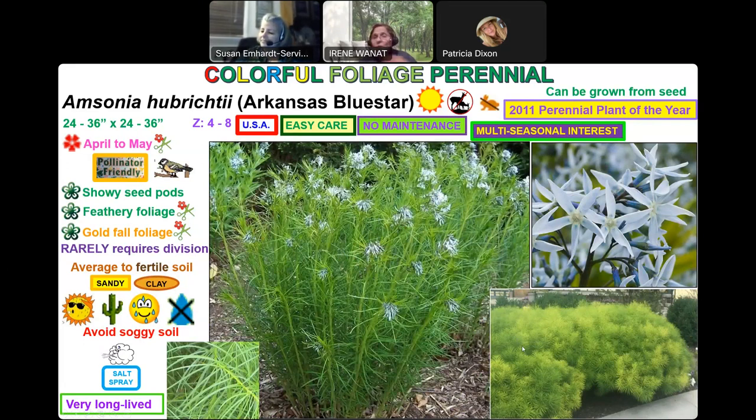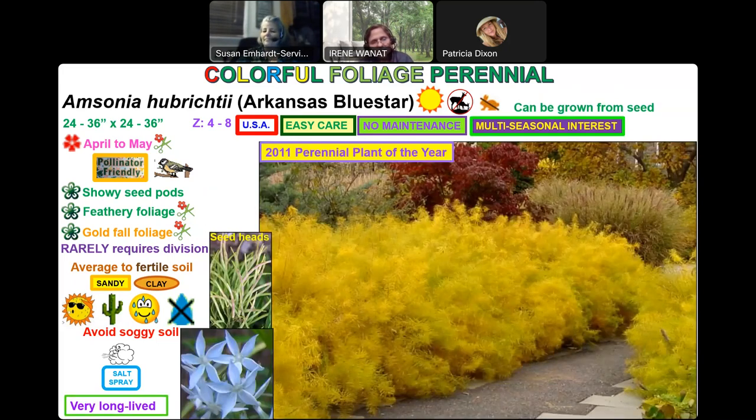Very long-lived, really doesn't need division, because a lot of perennials do need to be divided in order to have more blooms and to keep it looking great. And this is what it looks like in the fall.